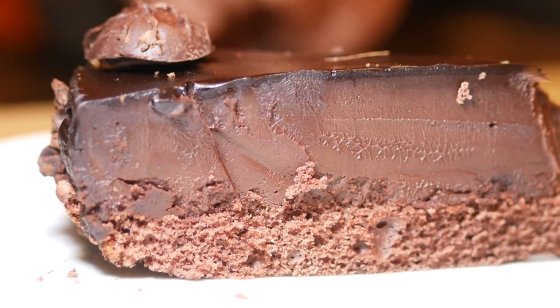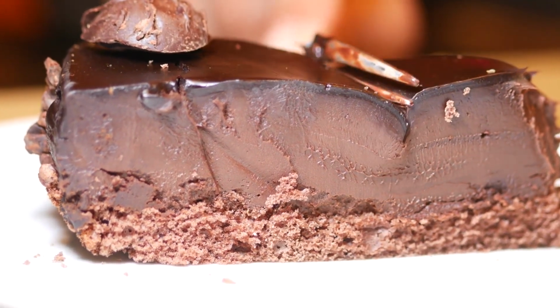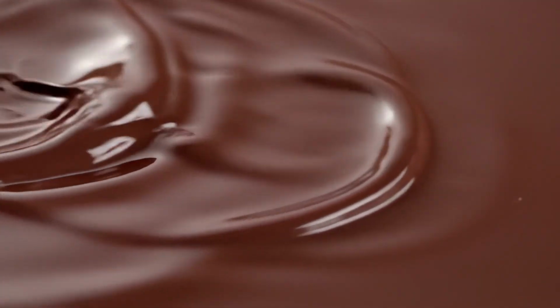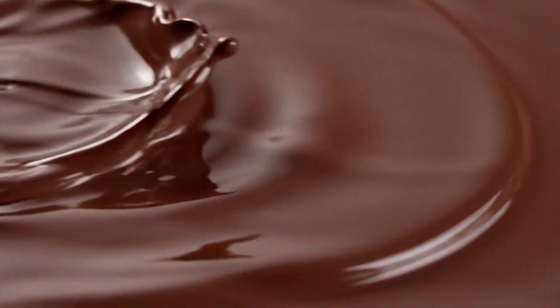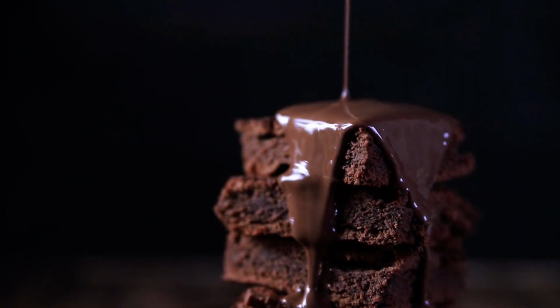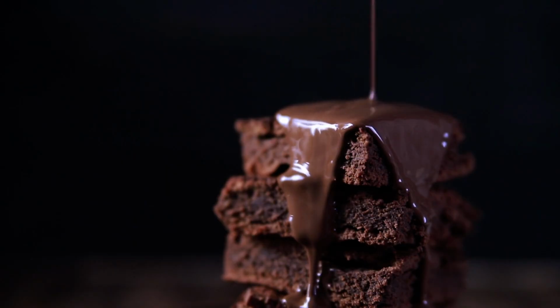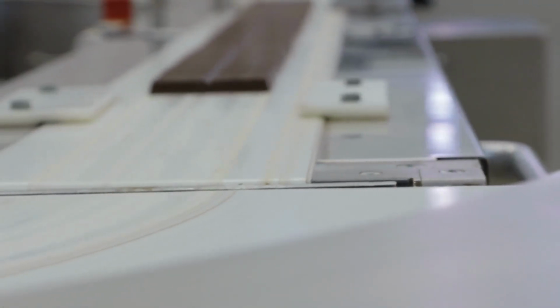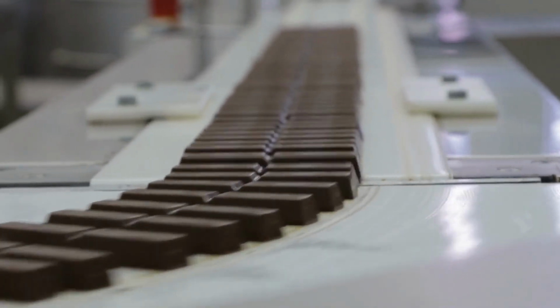For the chocolate-coated varieties, the cakes pass through a machine called an enrober. Imagine a literal continuous waterfall of melted premium chocolate. The cakes pass directly right through this delicious curtain, getting a perfectly even coating of chocolate on the top, sides, and bottom, all in one swift motion. The excess chocolate simply drips through a wire mesh belt to be recycled back into the waterfall.